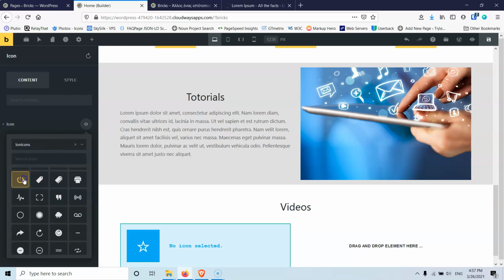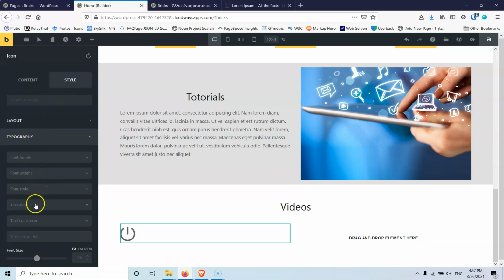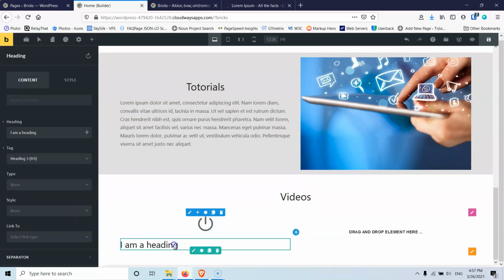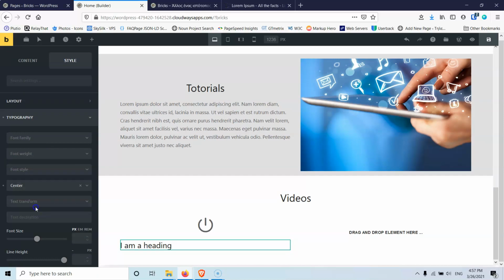Okay, let's choose this one, and we can select the type that we want for that to be linked. I'm not going to link it. Let's go to typography and select the text align to be center. After that, I'm going to add a heading, and add the style for the heading. So it's an H4, and the style should be typography and text align center.